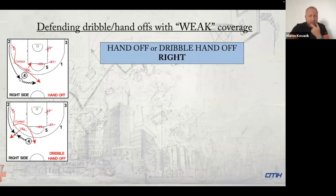Handoff and dribble handoffs. So again, if you can imagine, if we talk about the right side, and there is a handoff, we prefer getting under because, again, right after the handoff, we have to jump higher to keep 0-2 from attacking us to the right side.